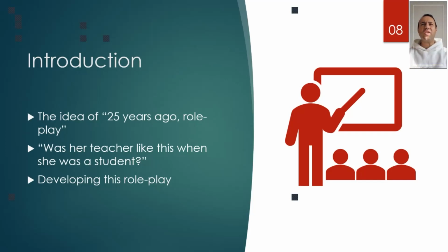That was when I asked them, would you like to experience it? Because it is not as enjoyable as experiencing something. Hearing is one thing, doing and experiencing is another thing. So they all agreed, and we decided to go on with this role play, and this is how we came up with it. And now I'm practicing it in every single grade 6 class that I have. So let's go on with the next slide.